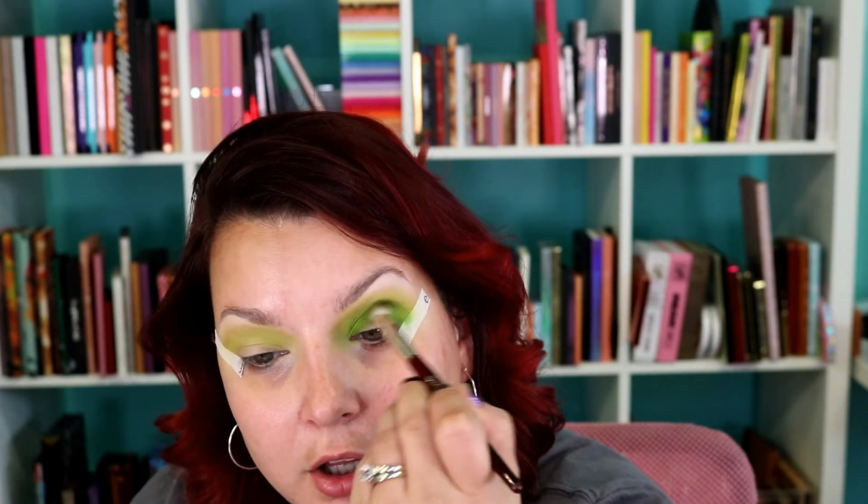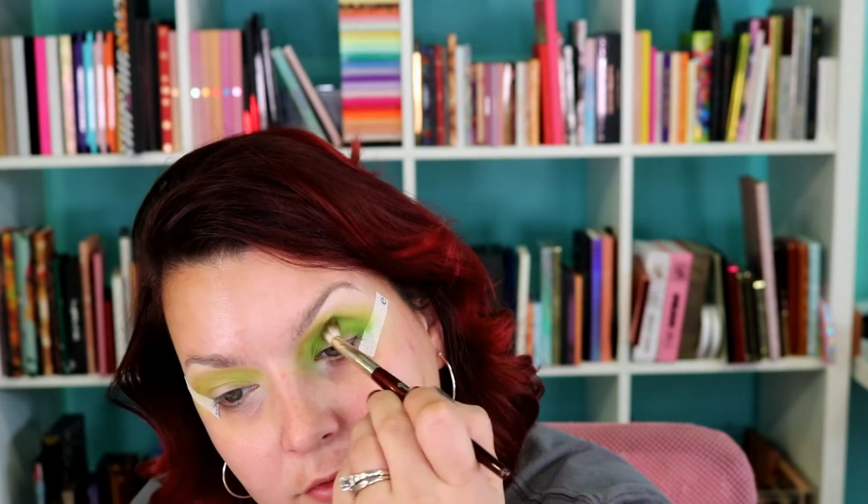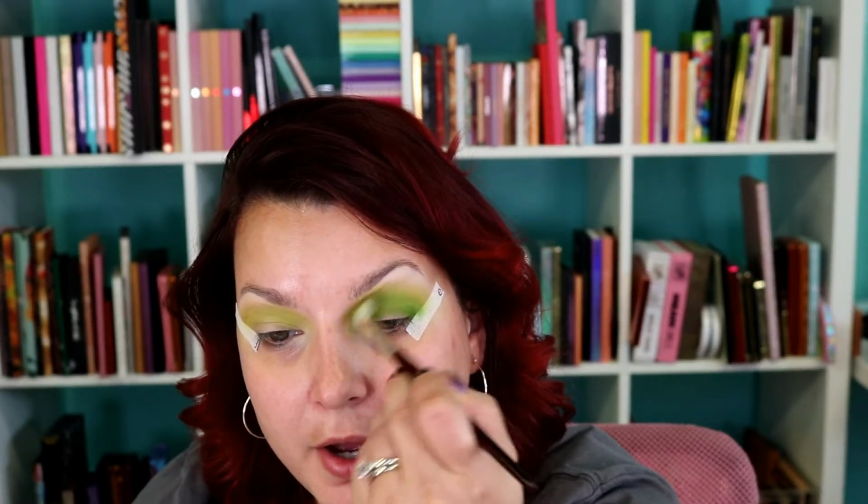So that is definitely helping out the look. That color is not patchy at all. They're blending together nicely. So we like that. So I'm going to take the 201 brush and just go back over the edge. That's saving the look.